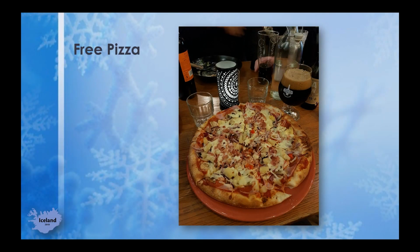That night, we went out to the same restaurant again, and I ended up with a free pizza, which was a big bonus in Iceland, because that pizza should have cost about £25. Yeah, £25, can you believe that? But they burnt the first one, so they gave me the second one for free. And it was a really, really good pizza.